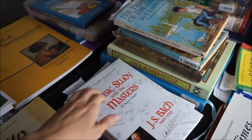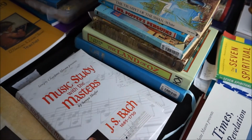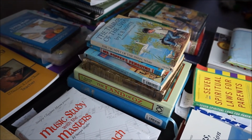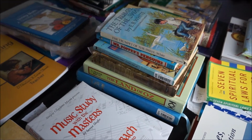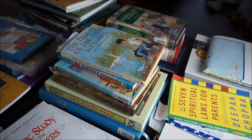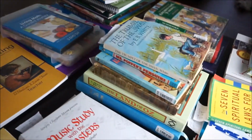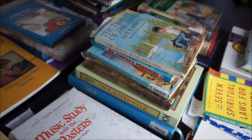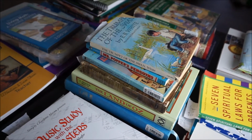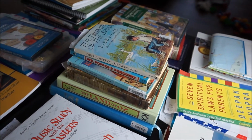Our third category here is our literature. So these are our literature picks for the year. I believe we got most of them on the list except for maybe one, which is Pinocchio. Basically what we do, if your child is not reading yet, is we read these aloud. We read the science books. As a parent, we read those aloud to our children, and then they give us an oral narration back. In their own words, they tell us what happened, and that way we know they've understood what was read.